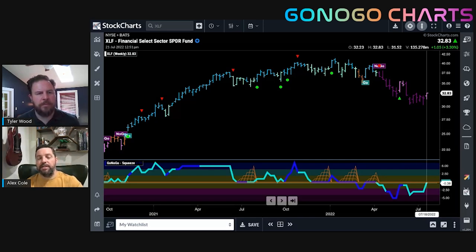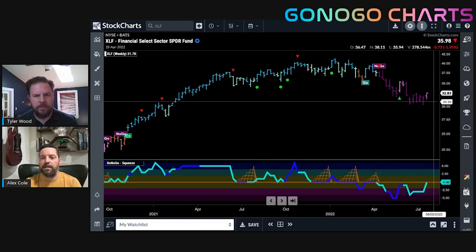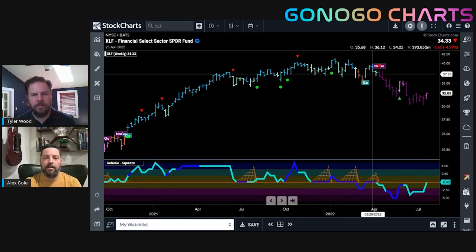You certainly don't want to put on a long trade when the smaller time frame is a no-go. But for example, the daily chart right now on the S&P and on the XLF is more positive. So if you wanted to put on a long trade, fine, but you need to be tight with risk management because you need to be aware that you're doing so in the context of a larger no-go trend. And until we see this break above zero and then the trend change in the weekly, that is still the case.